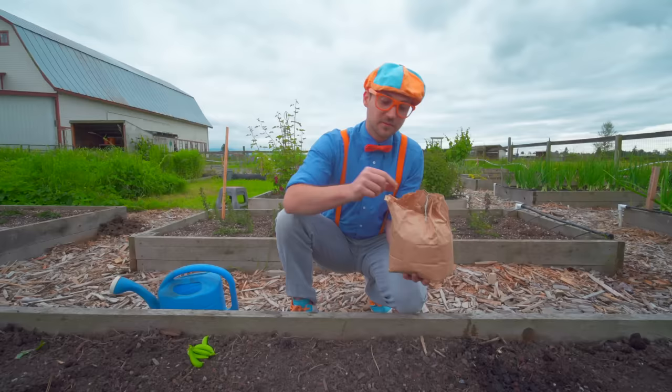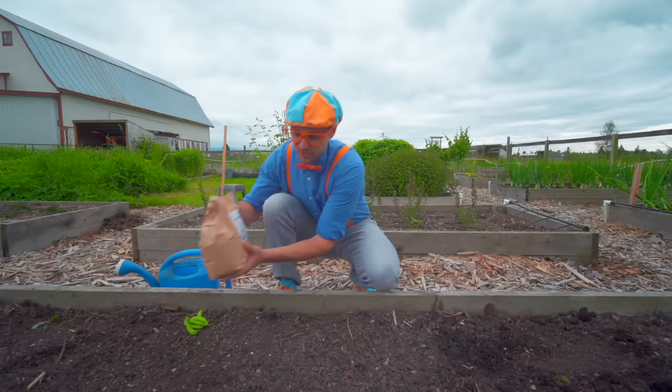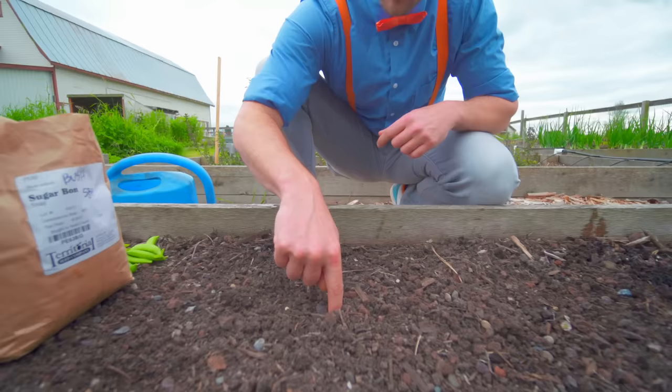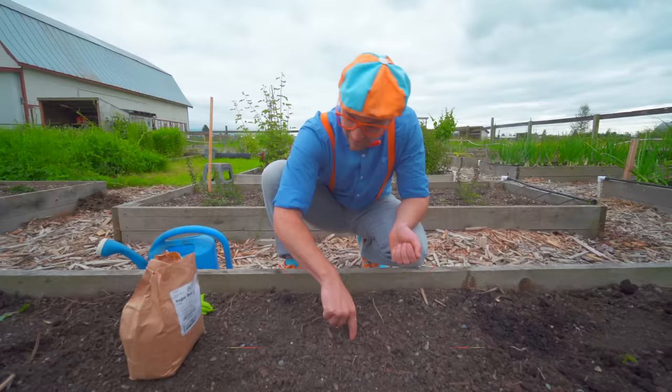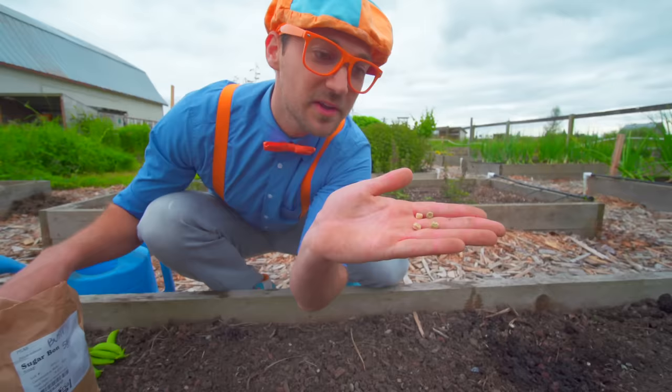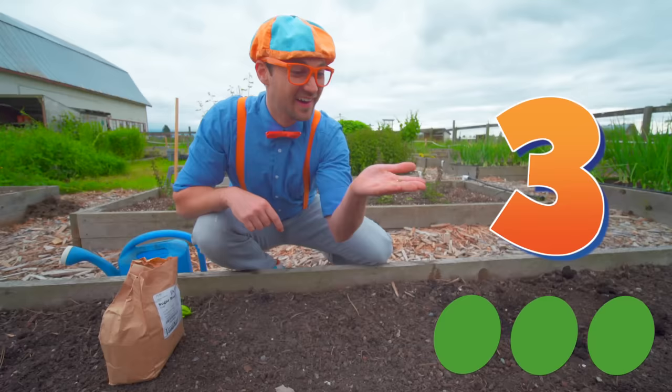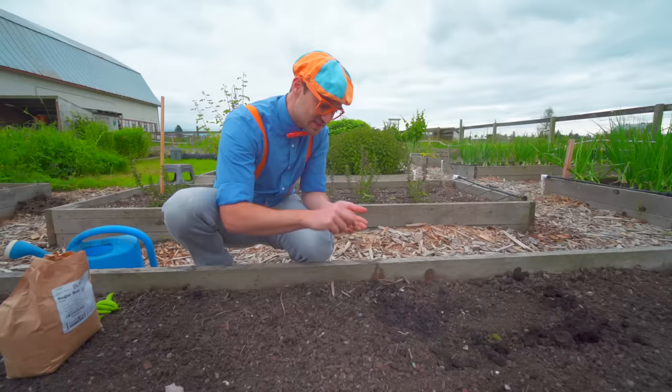All right, but for snap peas, all you have to do is put one of these plants in a box right on top of the soil and push it down to right about there. Perfect. And then you take another one and push it down. Let's do a few more together. Great, this is really fun. Look at them. See? Let's count them. 1, 2, 3, 4. All right, 4 minus 1 is 3. Whoa.